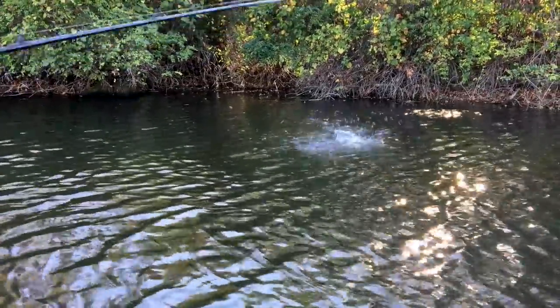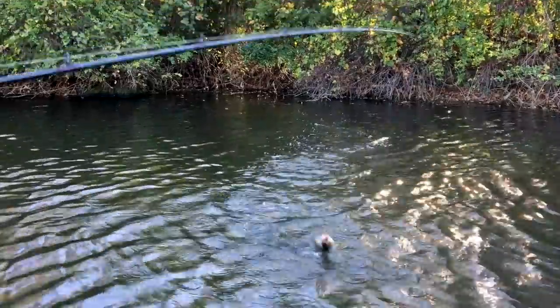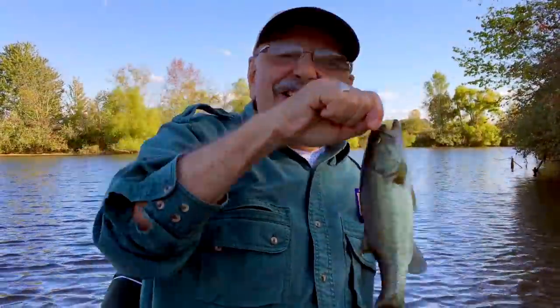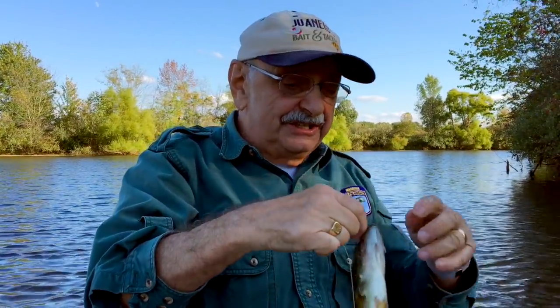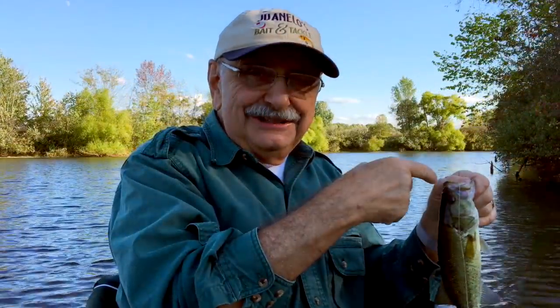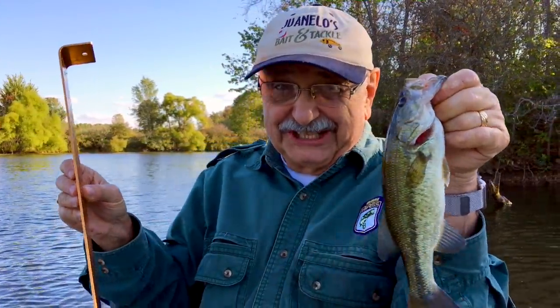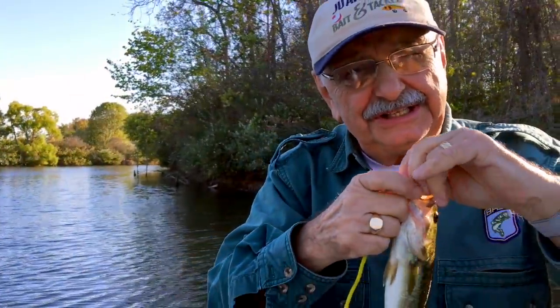Uh-oh. I got a fish and a log at the same time. Oh my goodness. Every cast I'm catching little fish. Unbelievable. I had the branch and the fish at the same time. 10 1/2 inches again. Crazy, crazy day.